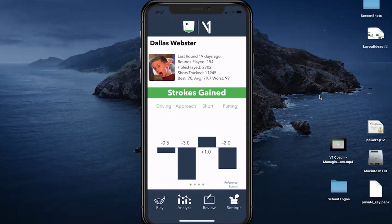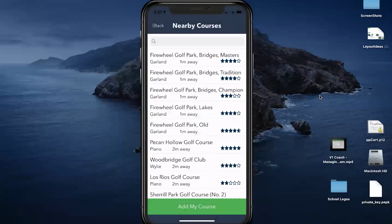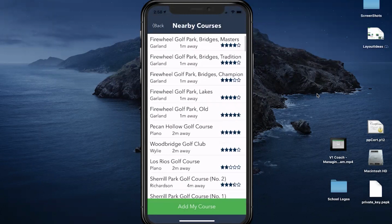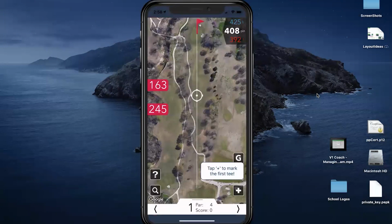So anytime they play a round of golf, they'll hit the play button. It'll look for nearby courses. In this case, I can pick any course nearby me, or I can search any of our 40,000 golf courses that we have in our database. I'll select one, and I can select the round type. The importance here is that it allows me later then to change my data by whatever this round type is. So I can look at my performance just in tournaments or in casual rounds or what have you.